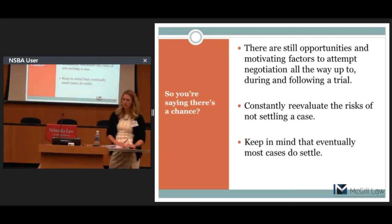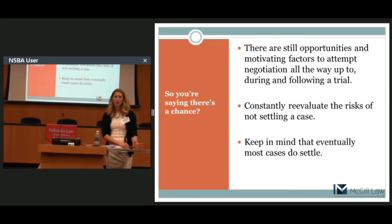So there is chances for settlement all throughout, even if you've had a trial. Constantly reevaluate the risks of not settling. If you've attempted mediation and you're back on the litigation track, think about it again. Talk to your client again. Keep that dialogue open because you need to understand whether or not that client is able to continue to pay you. You need to understand if there's something going on in their lives that has changed the dynamic of the case. You need to understand if there's some other kind of motivational factors that is encouraging them to get this over with. And so just continue that evaluation throughout the whole process.